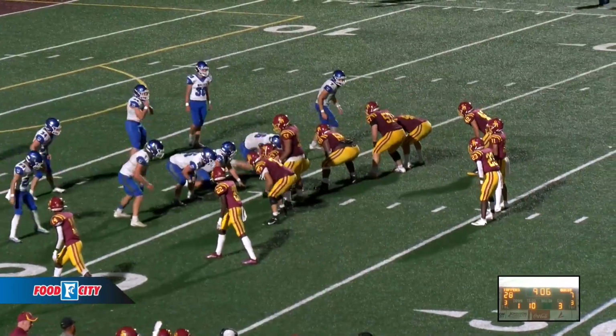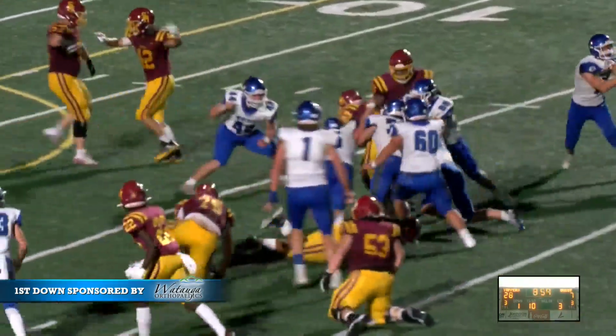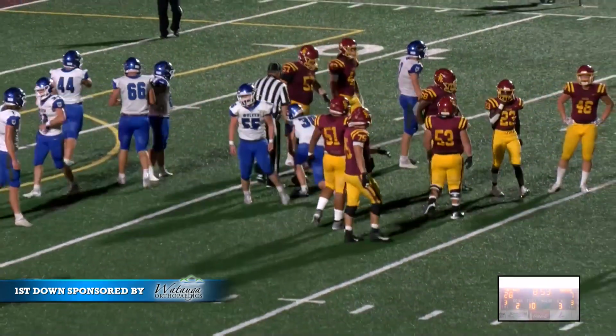Another Watauga Orthopedics first down for Science Hill, and they'll play 1st and 10 from the 20-yard line. And this time the ball is given to Javin Chester. Chester inside the 20-yard line down to the 16-yard line. Call that a pickup of 4.